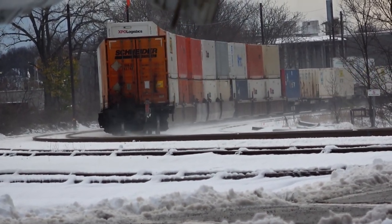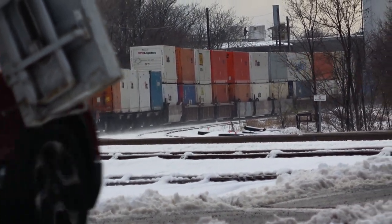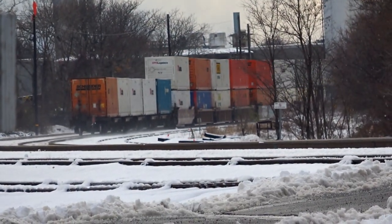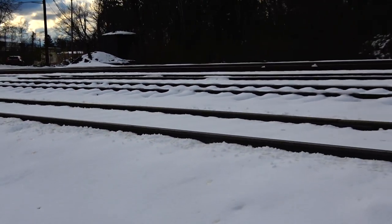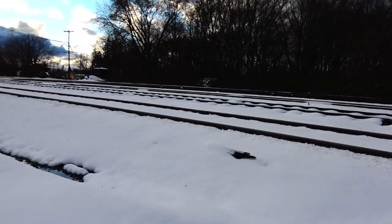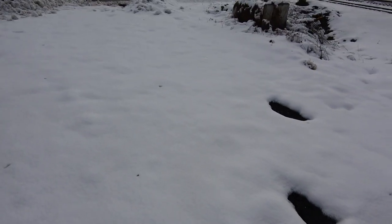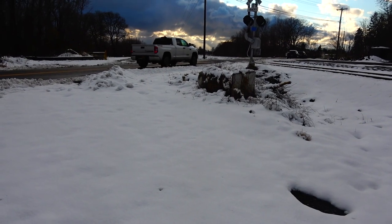Symbol on that train is CSX I-009. The 009 originates in Port Newark, New Jersey. Heads west to Chicago, Illinois, where it terminates at Bedford Park. All on this cold, wet, windy Thursday, November 17, 2022. I was trying to avoid all those puddles there.